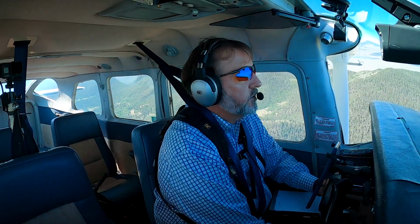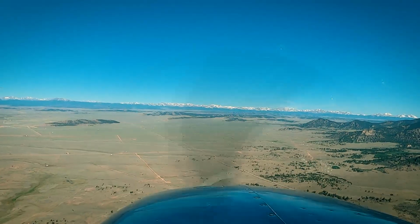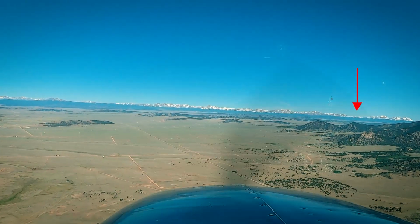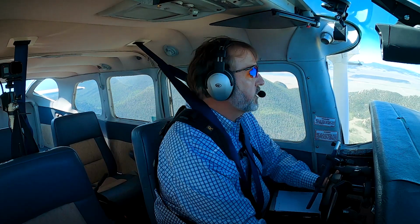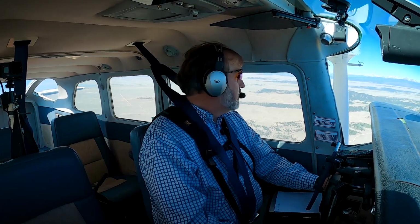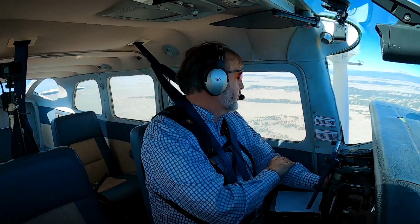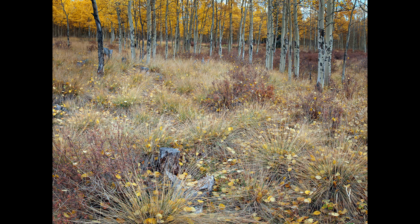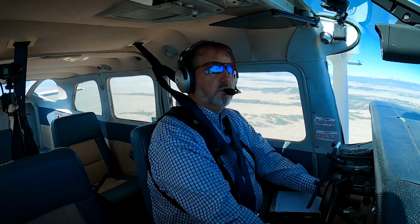And now we come into South Park. And I can already see the pass over here that I want to climb up and go over to get over into Summit County. As you can imagine, this is a beautiful area in the fall, and September is incredible. There are aspen trees interspersed throughout all the pine trees here, and they all, of course, go golden yellow, red, and orange. Beautiful.